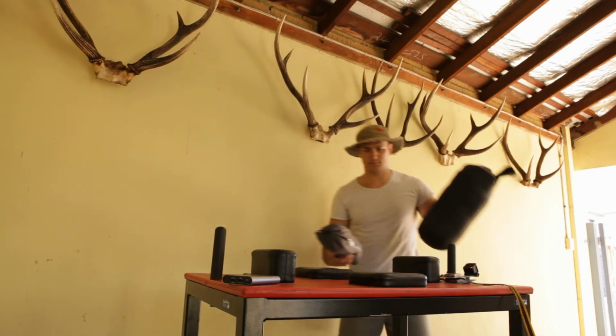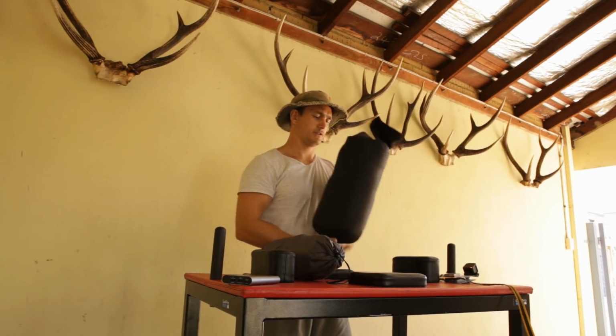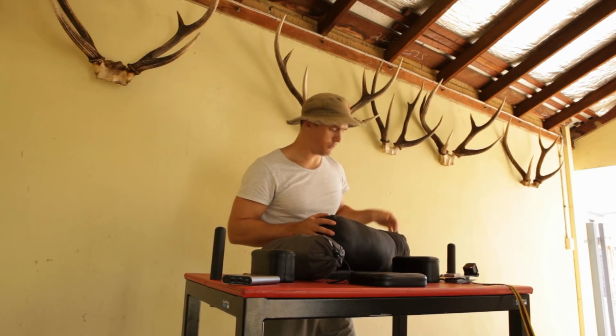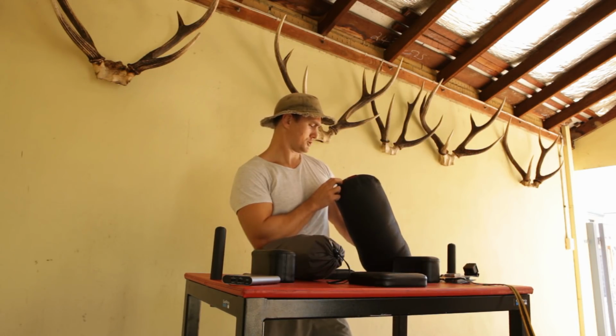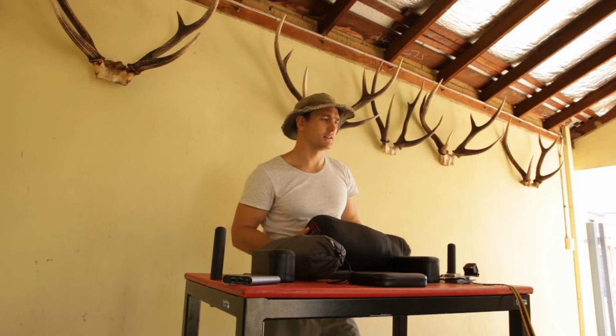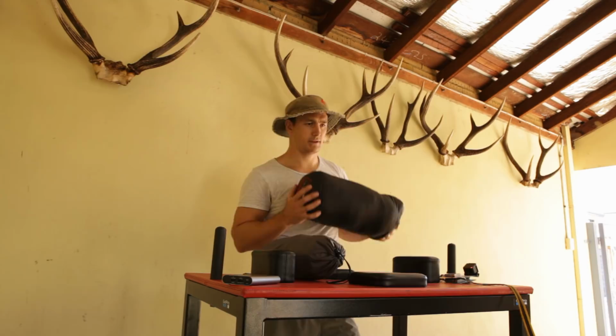This here is my sleeping bag. Now I use a Kathmandu Rum Doodle, again old, 15 years old, but I use feathers, so goose down, which is 4 season. It's rated for -30. But I've got it mainly for the Southern Alps in New Zealand, and that can be brutally cold in winter if you're chasing tahr, so sleeping bag, really important.